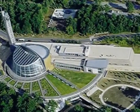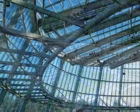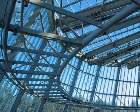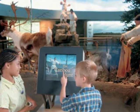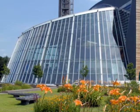The Mashantucket Pequot Museum and Research Center, designed by Polshek Partnership Architects, was built in Mashantucket, Connecticut in 1997. The building celebrates the history and survival of the Pequot Nation. The architects wanted a design that would celebrate the native culture that respects the environment.